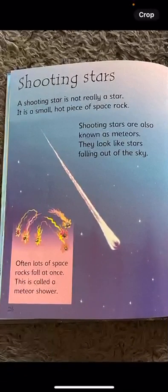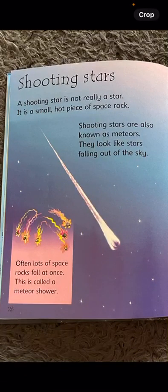Shooting stars. A shooting star is not really a star. It is a small, hot piece of space rock. Shooting stars are also known as meteors. They look like stars falling out of the sky. Often lots of space rocks fall at once. This is called a meteor shower.